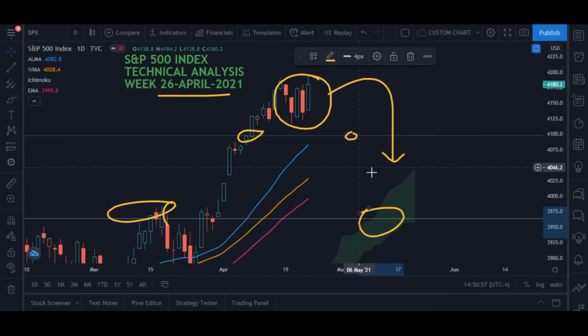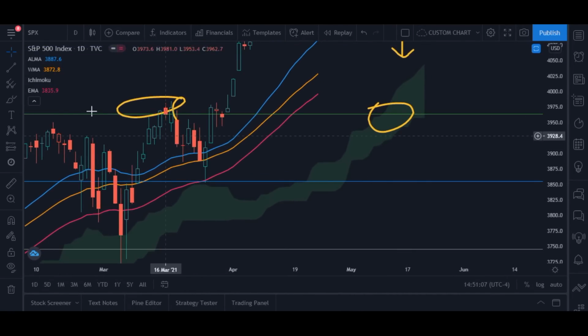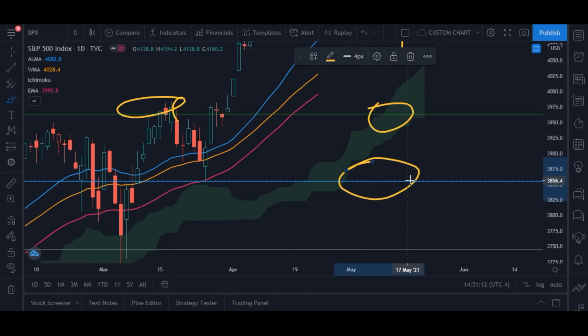However, because the price of the S&P 500 has deviated so much from this moving average, it is expected to fall, and it is expected to hit at least this support, which is around 3,850. So this will act as a good support whenever the market comes into the correction.